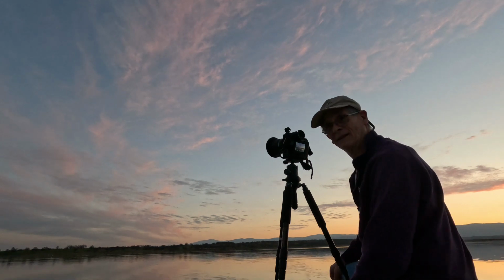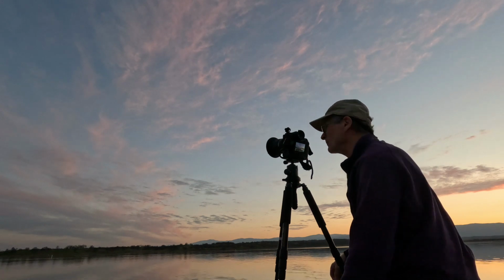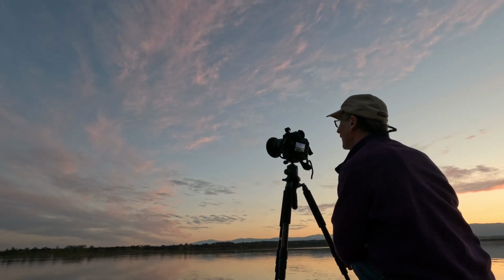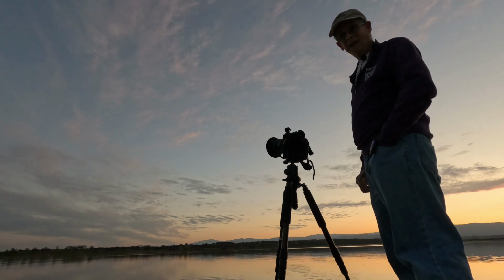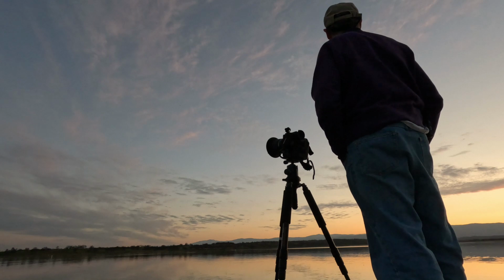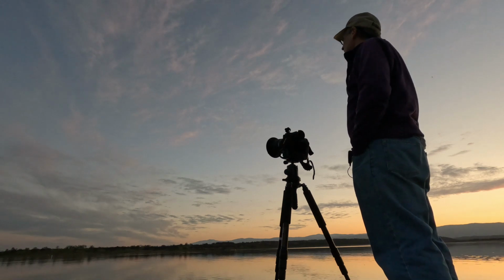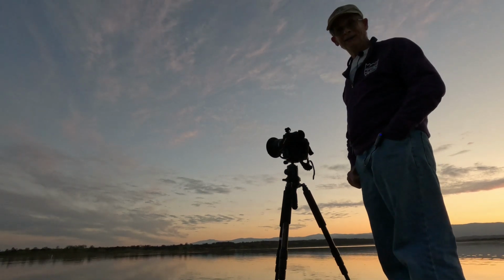Kind of losing the intensity right now, but I'm hoping it picks back up. We get that afterglow, I hope. Oh, the color's fading. I might not get as lucky as I thought. But I'm going to wait, because I've been fooled before.